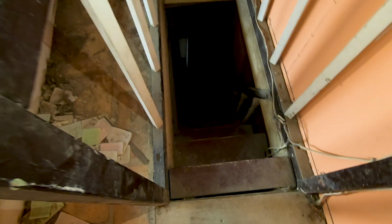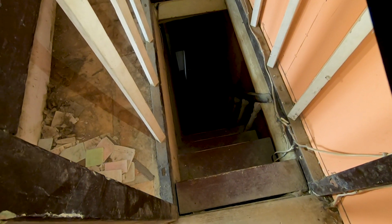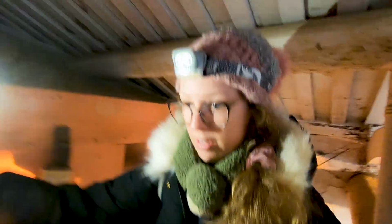And so we come back to the steps. Those are the steps. And these are the steps to the attic. And they are very small. You can see how my foot is kind of hanging off. So we have to be very careful walking up. Okay, I have made it up the steps. The steps are insanely, insanely tiny. Look at these roots just growing through here.